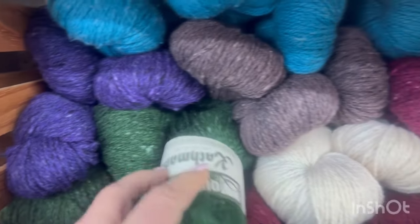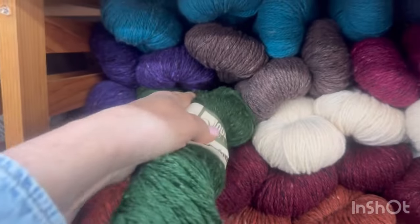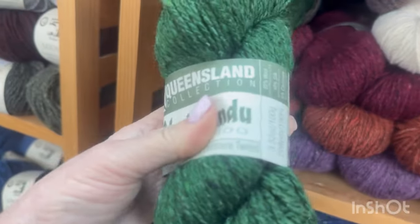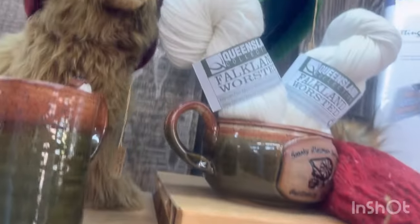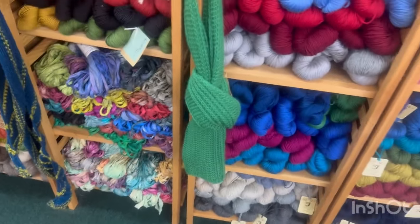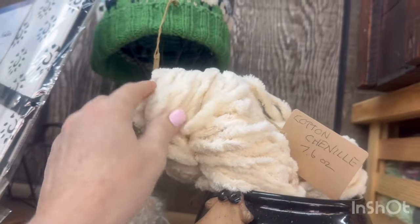Queensland collection. This feels really nice. It's luxurious merino, silk, and cashmere. Wonder how much. $25 a skein. There's 208 yards. There's some ribbon. Cotton Chanel.